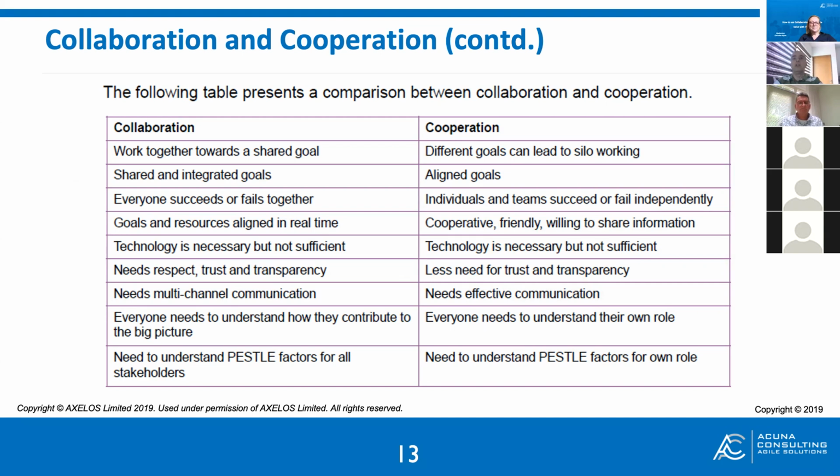It will make you stronger instead of cooperation. Everybody needs to understand how they contribute to the big picture. This is a must. Everyone needs to understand their own role in order to achieve their role objectives. And they need to understand the PESTLE. PESTLE are the external factors you are not in control of, but you need to manage: political, economic, social, technological, legal, and environmental factors. Those are external. Here for all the stakeholders, and here just for your own role. That's why you fail as a team.